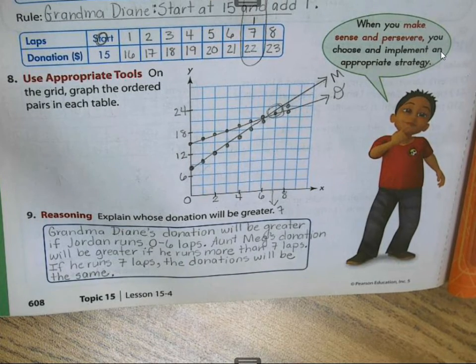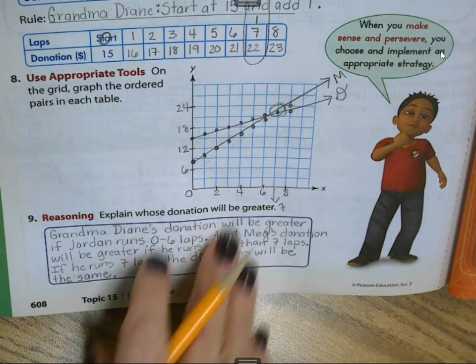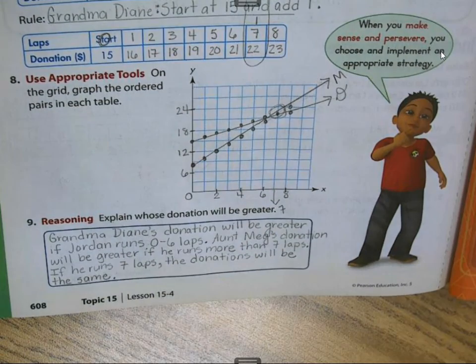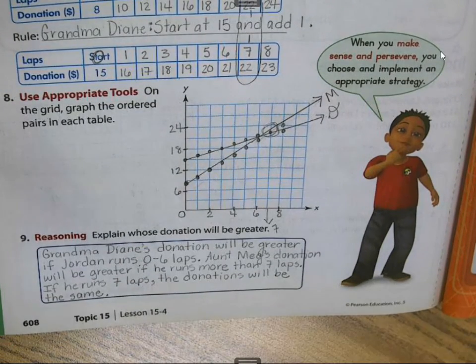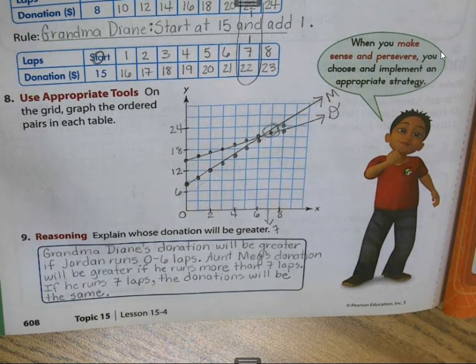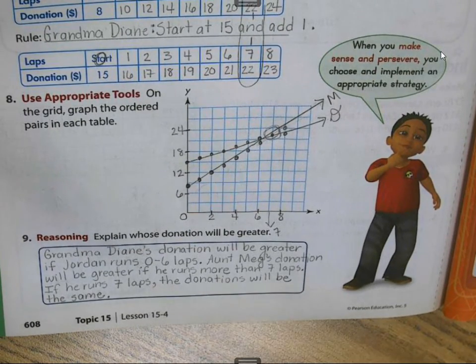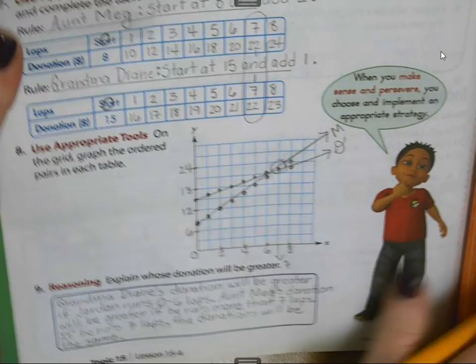This is a run-a-thon. All right, so we are making sure that we are able to stick with it through a problem, that we can come up with a plan. Any problem like this, we're actually going to be creating a table, graphing the ordered pairs from the table, and then using the graph to compare the donations and make sense of what's going on in the problem.